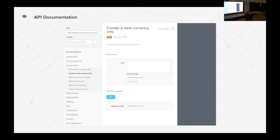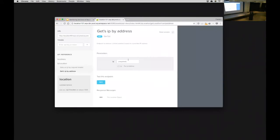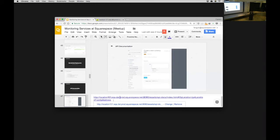And not only that, you can actually try them out in real time by filling out the individual forms. So I believe I had an example here. I'm going to load the Swagger spec for Swagger UI for location service, and I'm going to say that I want to find the IP or the location for this particular IP.